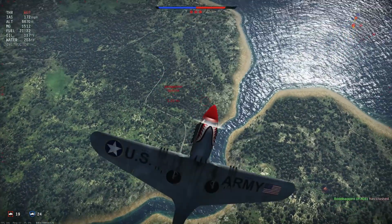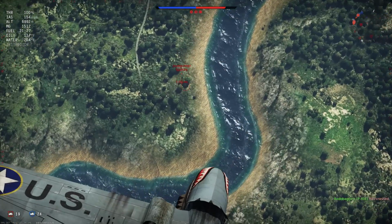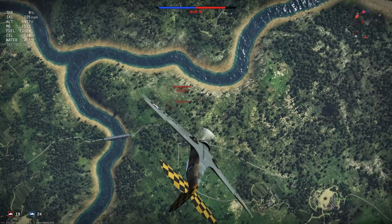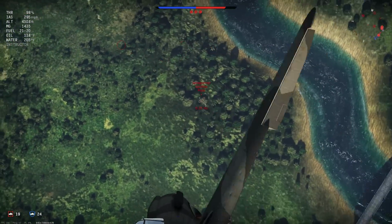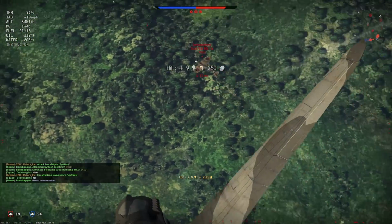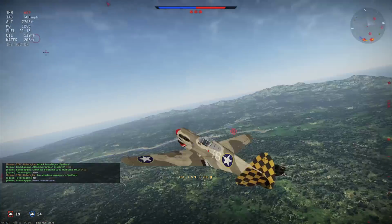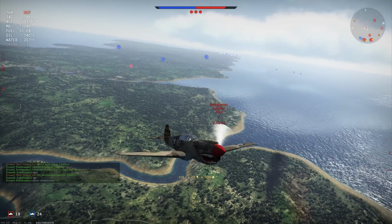So, original P-40, there were 199 of these made. These aircraft were not deemed combat worthy. They had no armor, no self-sealing fuel tanks, two .50 cals in the nose, and one .30 in each wing. The French had a similar model of this aircraft called the H-81A1. These had four .30s in the wings. None of them made it. The RAF took those over. You can kind of see the trend here.